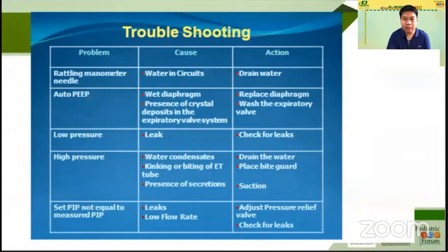This troubleshooting table is very applicable to old model types of machine. For example, your ventilator still has a manometer for monitoring pressure. If the problem is a rattling of the needle of the manometer, the problem is water in the circuit, so you just have to drain the water in the circuit. If autoPEEP is present during this time, it must be a wet diaphragm or presence of crystal deposits in the expiratory valve system. Just replace the diaphragm and wash the expiratory valve.